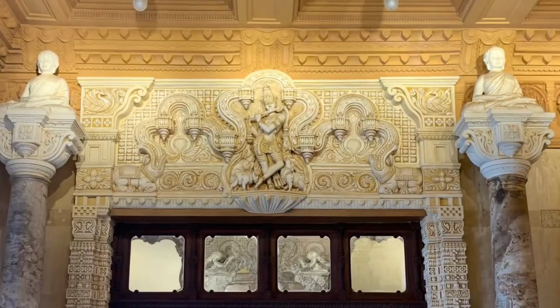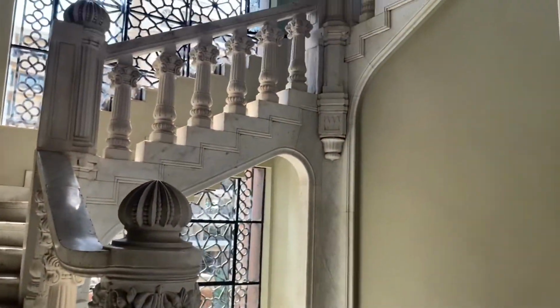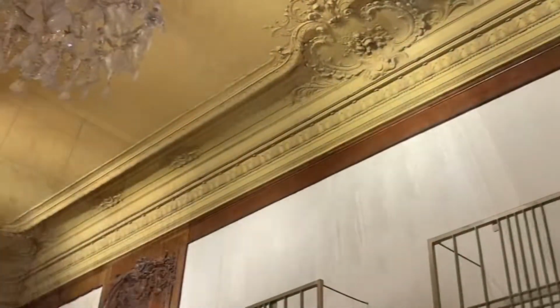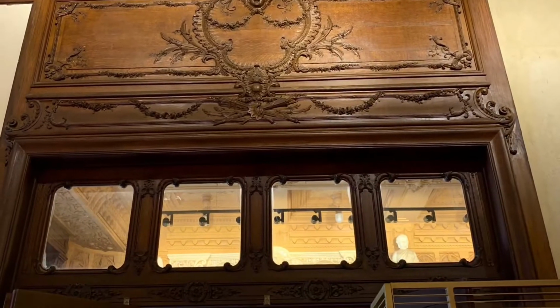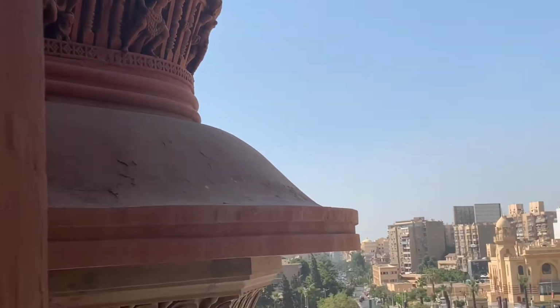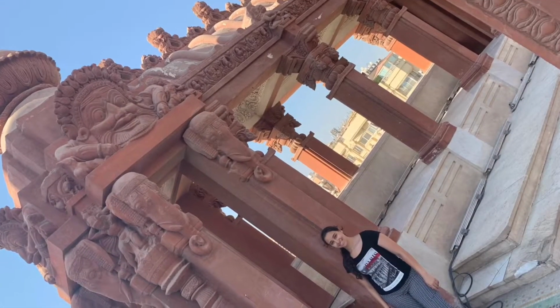As you can see, the designs were carved with such care and detail. Look how beautiful even the door and the ceiling is. These pictures were taken from the roof of the palace.